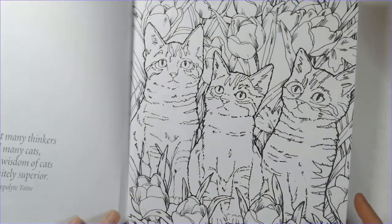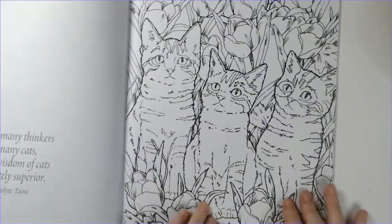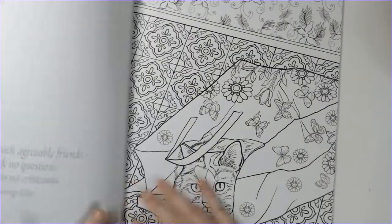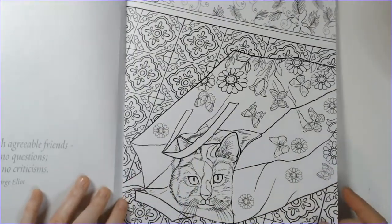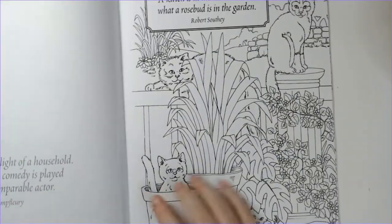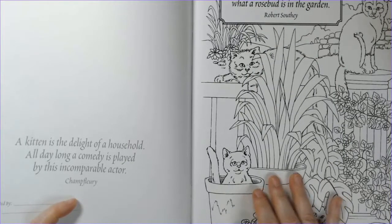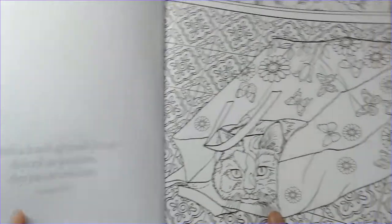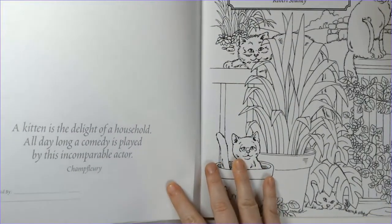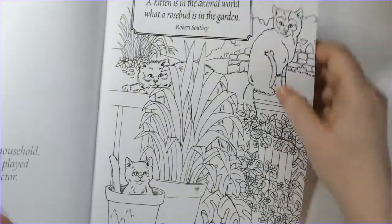They're perforated. The paper, this is not an Amazon printed book. This paper feels a little different. Feels a little nicer. And then they have quotes on the other side as well. So like that page went with this quote. A comedy is played by this incomparable actor. Yep, I believe that. I agree with that.